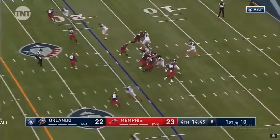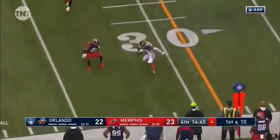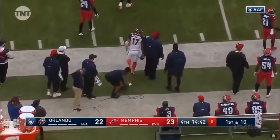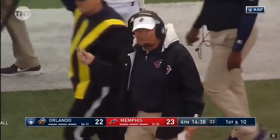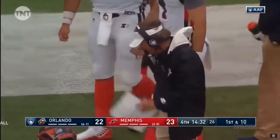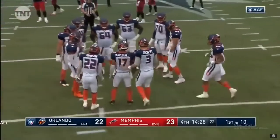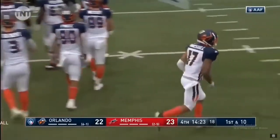That's backup quarterback Kevin Anderson, kind of his personal protector there on the sideline as this one's complete to Jalen Marshall. And you've got to love Steve Spurrier. He had back surgery recently. That's why he's kind of limping around there on the sideline, but it hasn't really slowed him down one bit. Here we go. 19-yard gain from Marshall. And that's his first catch of the ball game.